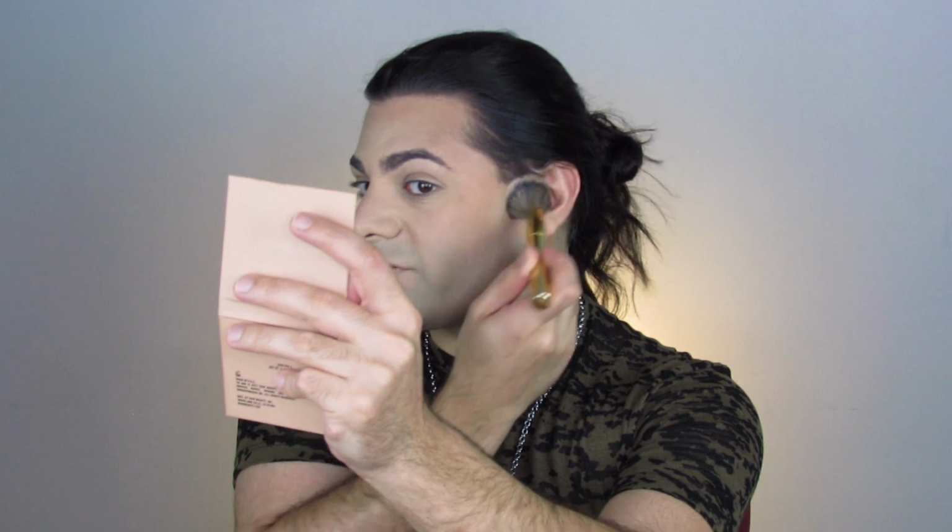Ooh, okay, so that is very orange on me. Let me play with it a little bit and see what I can do here. I'm not sure if I'm loving this. It has nothing to do with the formula. I think it's more of just the color right now. It's blending beautifully. It has a wonderful airbrushed effect. It's really working nicely with the Juvia's Place foundation and everything I've laid down. I just think the color is a little too orange for me. But you know what? We're just playing around today, so let's go ahead and keep bronzing the whole left side of my face, and then we will compare.